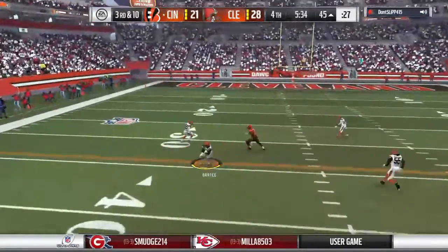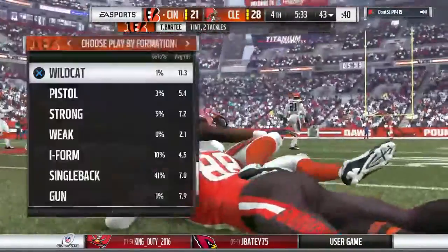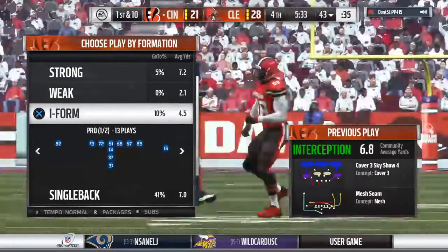On third down, he'll drop. And look at this. They get the turnover they needed. It's intercepted. A great read, and it's picked off. And he's able to get it back here to the 43-yard line.